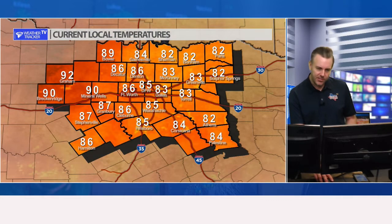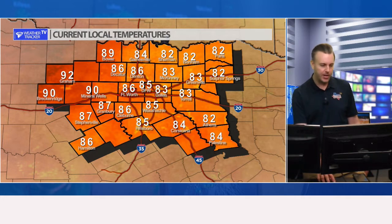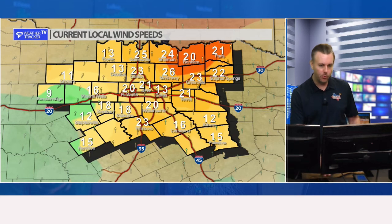So 85 officially at DFW. Generally 80s around the southern plains and the Lone Star State. This is a fairly uniform air mass, meaning most of the temperatures are pretty identical. Just a quick peek here in North Texas. Similar story. Again, you see a lot of mid-80s where the air is a little bit drier, meaning less humid. Out in our western counties, temperatures bouncing a little bit more there.